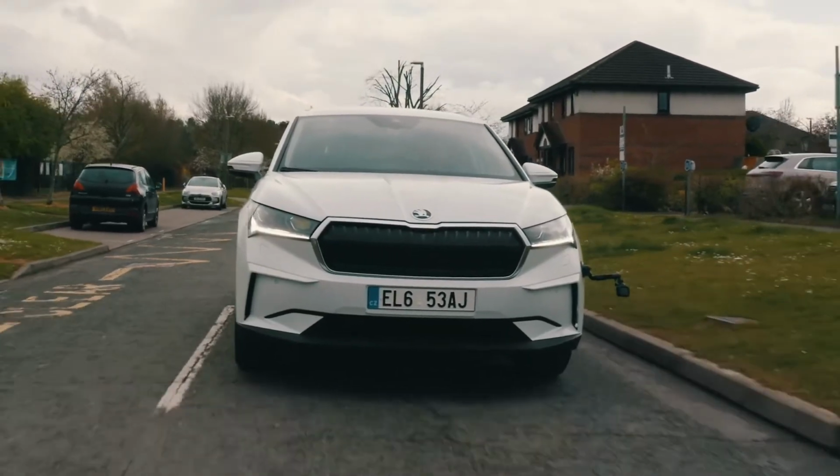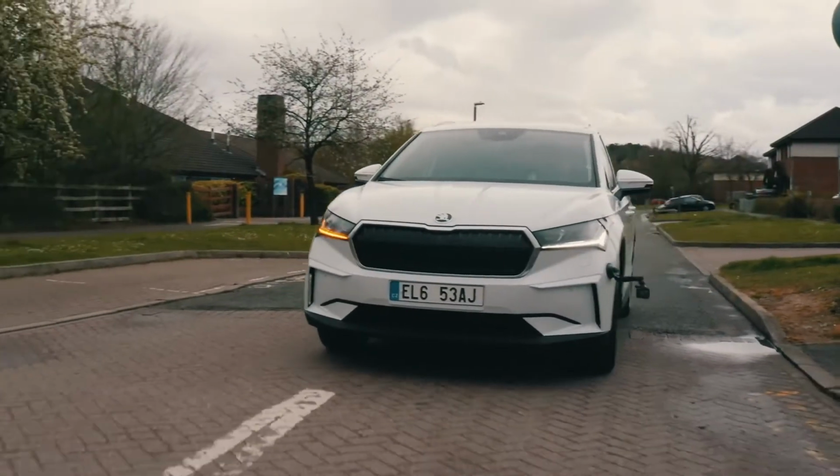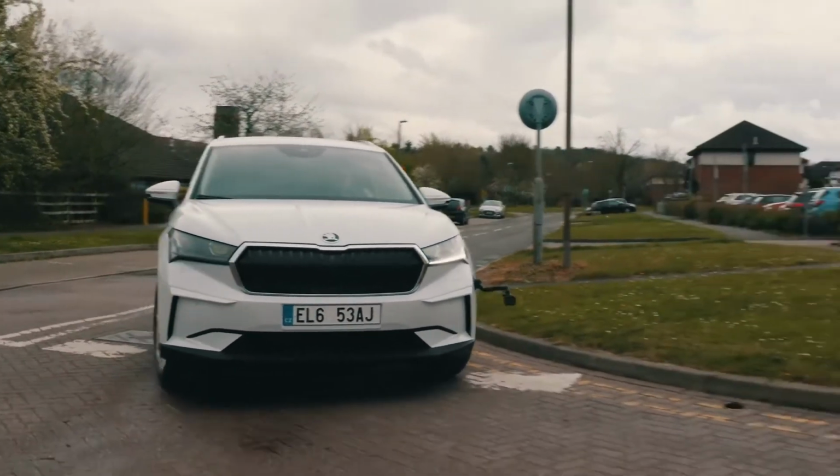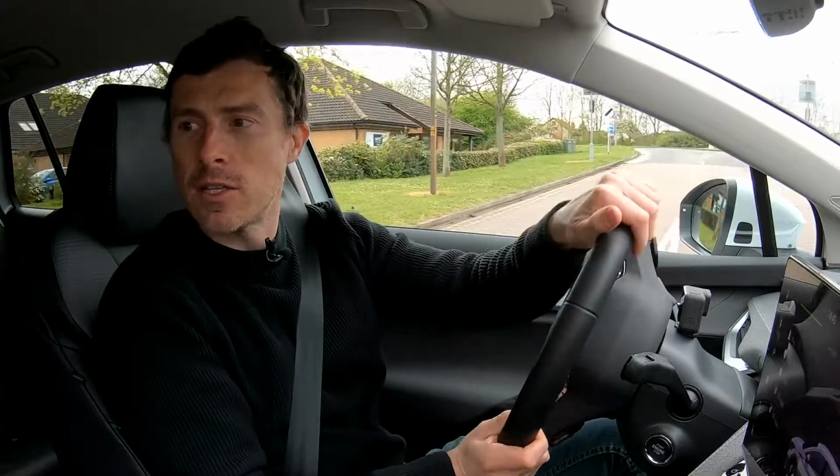Okay, let's see what this Enyaq is like to drive in town, and the first thing I'm going to do is show off one of the benefits of it being an electric car with the motor at the back and no drive shafts going to the front wheels like you would have in a normal SUV from Skoda.